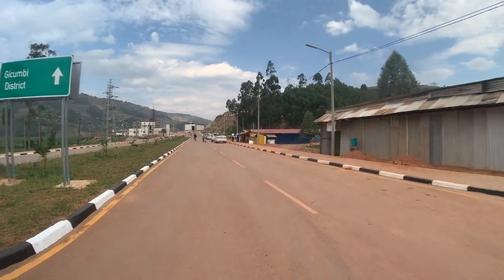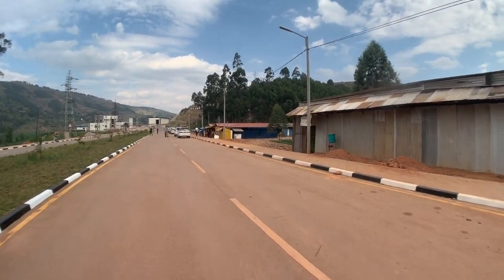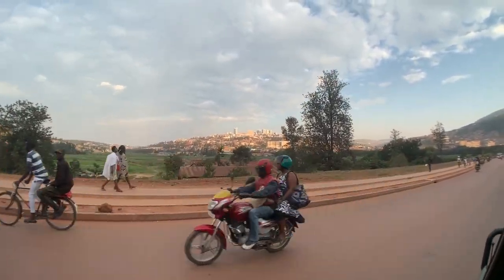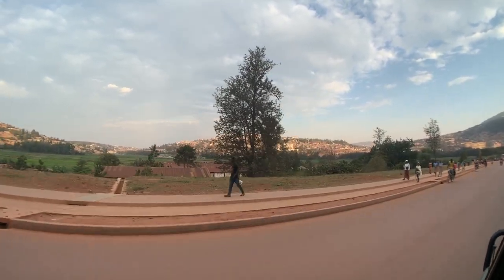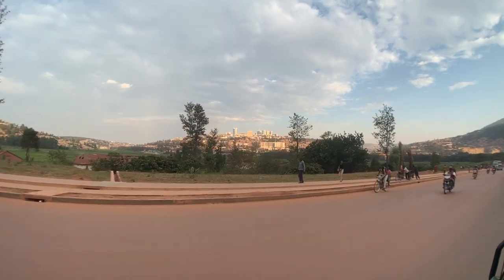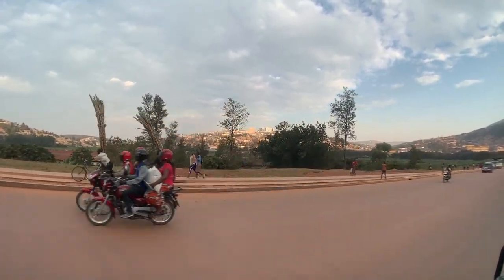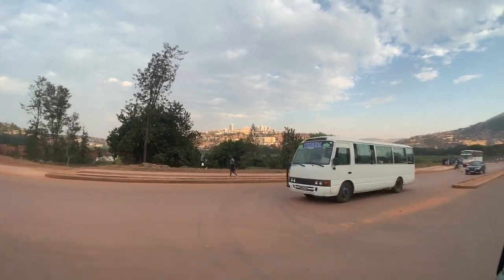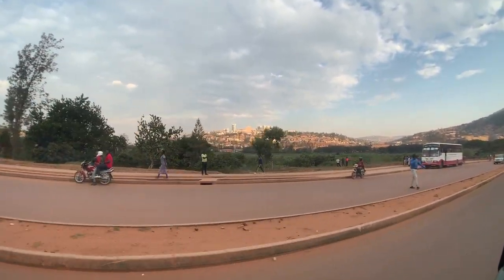I'm on the Rwanda side now, so now I'm going to go over here and wait for Tim. That's Kigali, Rwanda. That's where my flight is leaving from in the morning, and I'm staying at the hotel that was the base of the Hotel Rwanda movie and book.